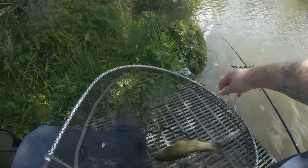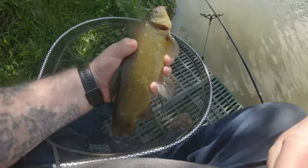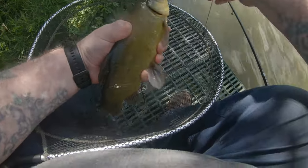Okay, calm down. Lovely colour. Oh, that was lucky. He's unhooked himself in the net. There it is, look. Lovely. Nice little tinker. Go on, me little son.